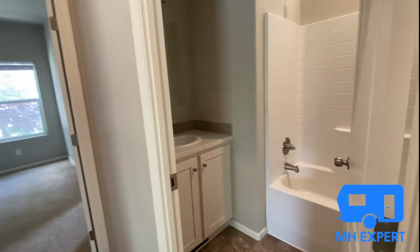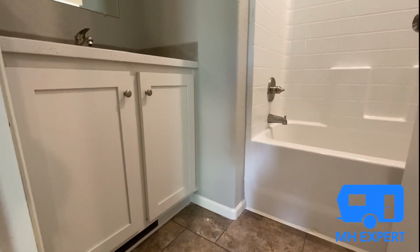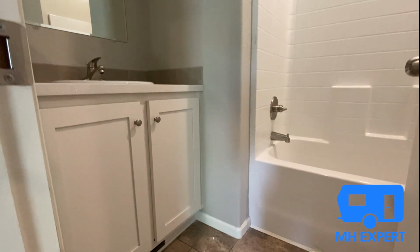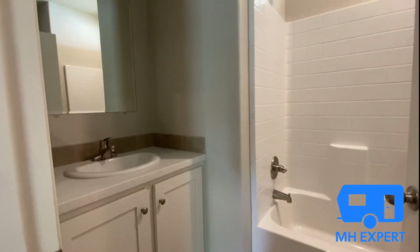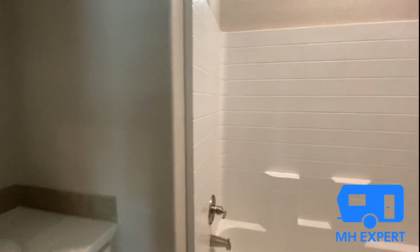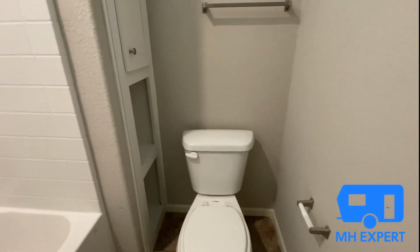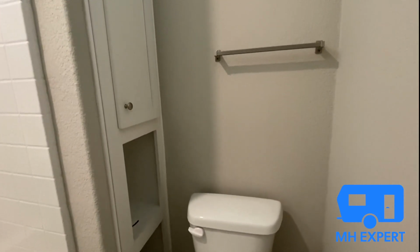If you want to know the asking price of this home, it is $169,900. We are open to all offers. The last homes this size sold for $179,900 in this community. Take a look at this guest bathroom.